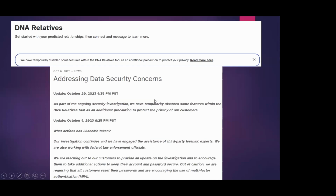So all the genealogists have been seizing on the word temporarily, and we all hope that some of those features will come back. But right now, the ones that I had mentioned have been taken off the site, at least for the time being, because of some security risks. From what I understand, I think they found some vulnerabilities on the site, and those particular DNA relative features might have had some vulnerabilities, so they need to patch them up.